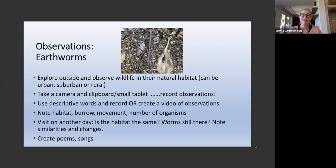And you might say, go out and find an earthworm. But if they can't find an earthworm, it's going to be more difficult. So I kind of like going out to explore and asking them what they find. They may find a lot of ants. I know they come into even our home in August. So I know they're coming from somewhere, and they tend to really need water at that time.